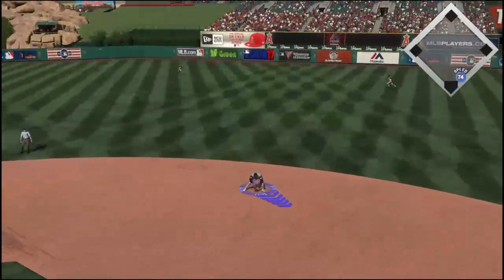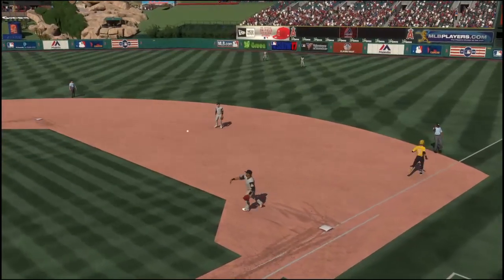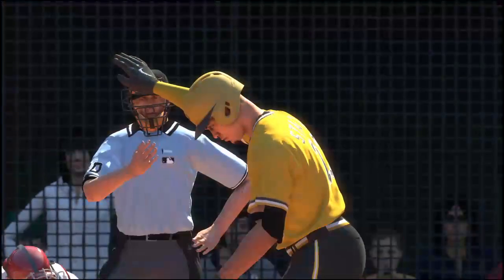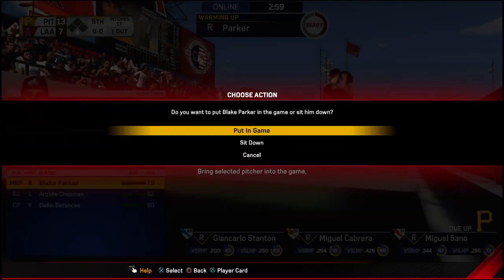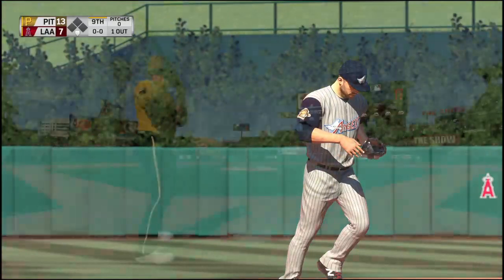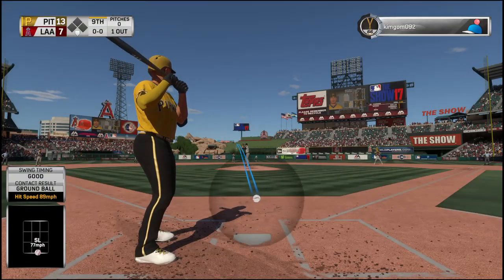Slider, and that's hit on the ground towards second. Taken there by Escobar. Throw on to first for the out, and that is how the ninth inning gets underway. Blake Parker enters now in a mop-up role as he'll try to keep the deficit right where it is.